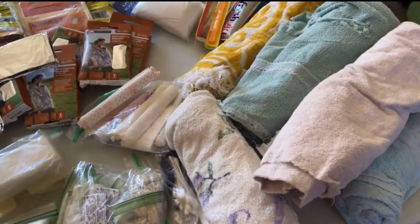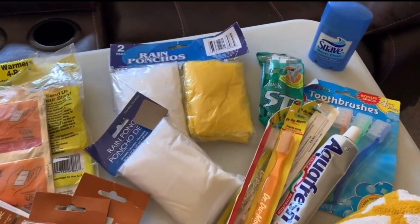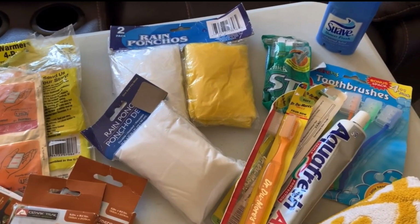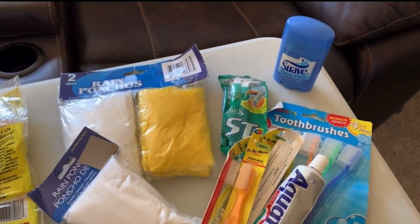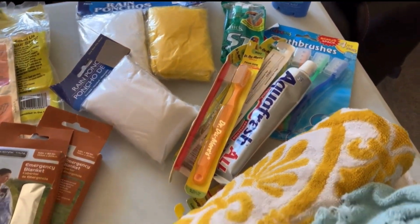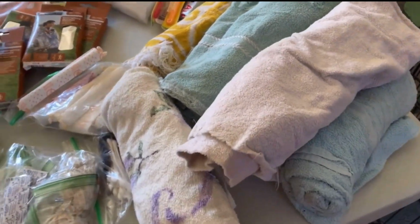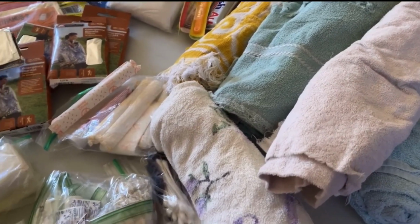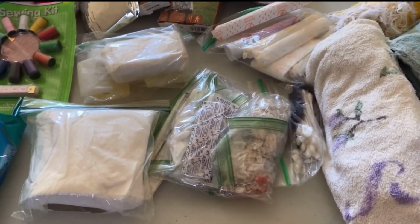Okay, so I emptied out my toiletry bag, and we have some rain ponchos, and I only have 3 of those, so I've realized I need to add some more, so it's really good to go through this. I have 2 razors, I have some deodorant, I need to add some more deodorant. Toothpaste and toothbrushes. A few years back, I found a bunch of towels that were older and ripped and put them in here so that we have towels. And the rips don't matter because we're just happy to have a towel if we are in need.